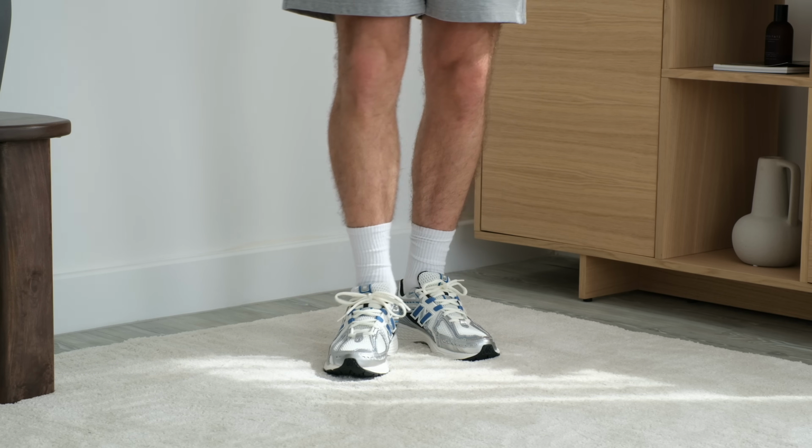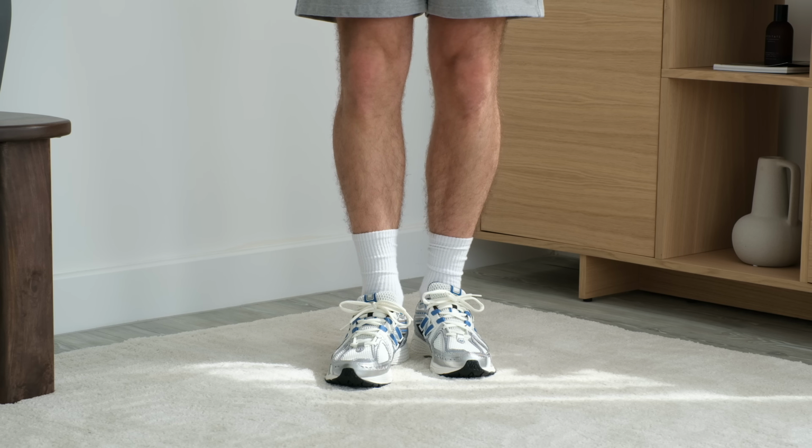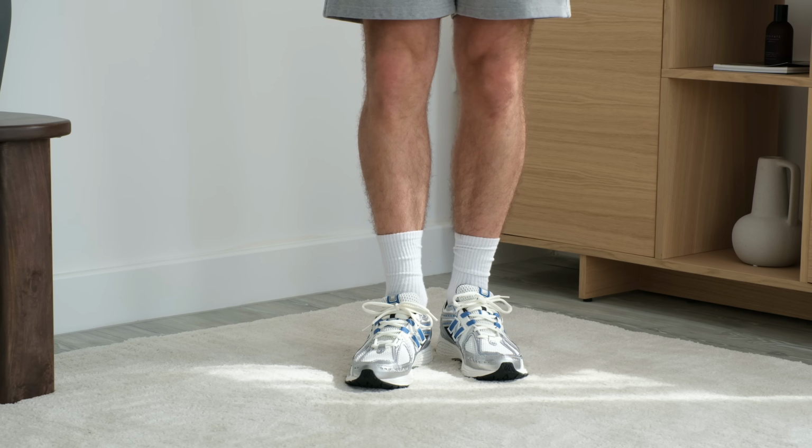For those days where I'm wanting a little bit more of a sportswear vibe, maybe I'm wearing my loose Studio de Jour sweatpants, for the days when I'm wanting that more sporty vibe, then these are a great option. Also, I just love the colorway, the silver, the white, and then the pop of blue, I think is really nice.